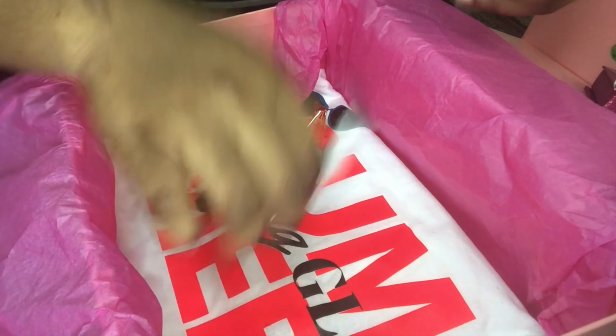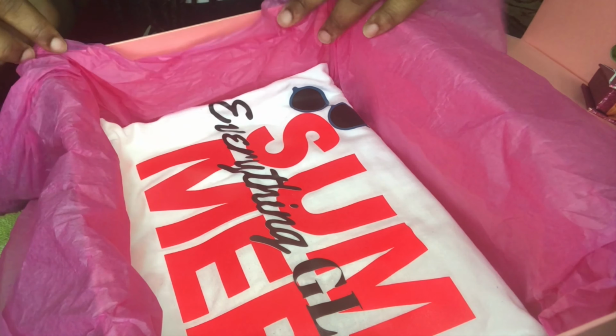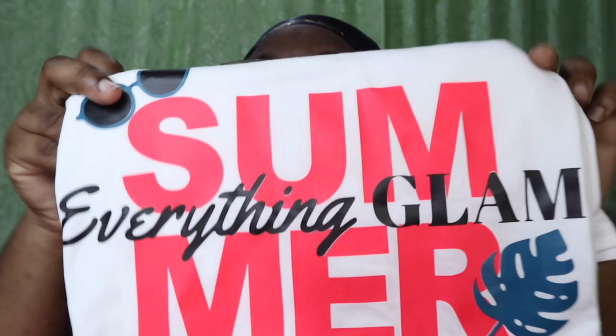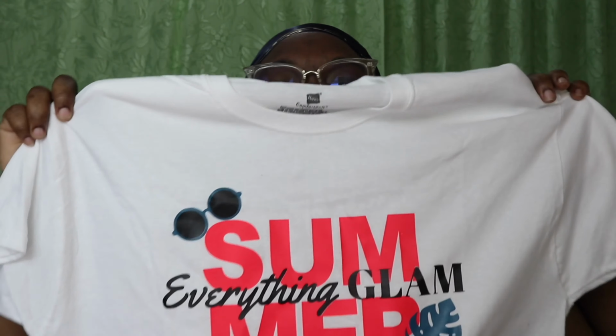Oh wait, before I get into the lashes, I also got a little jersey. Okay, a little t-shirt. Let's see what this is about. This is cute. You can't really see the quality. This camera is not doing you justice, but this is good quality. So it reads Summer Everything GLAM, so I guess this is a brand jersey. I am an ambassador, so okay, proper things. I love it. I think it's a bit big for me, but we can work around that.